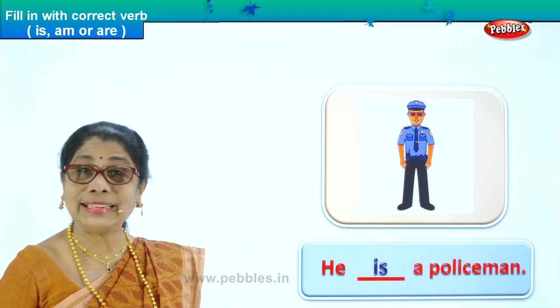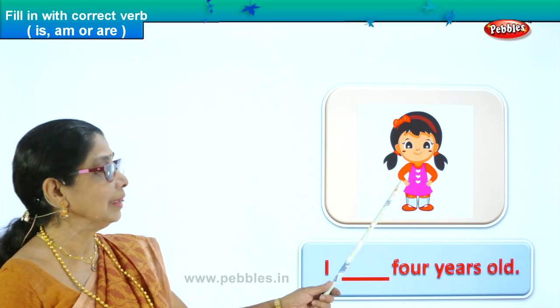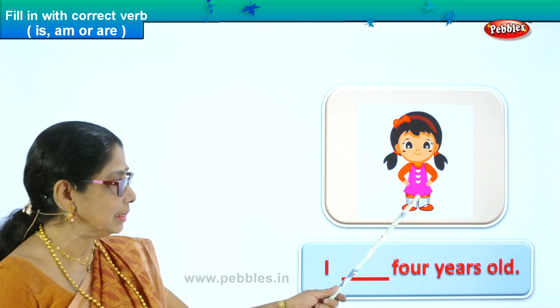Did you like the exercise? And we'll do a few more like this. Let's go on to our next picture. Yes? Look what we have here. Look at this lovely little girl. Who is this? A little girl.